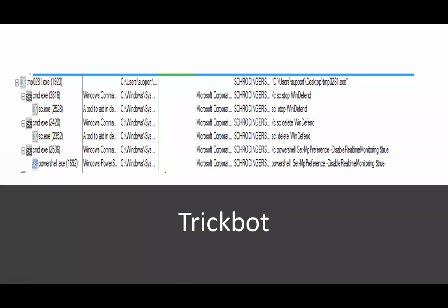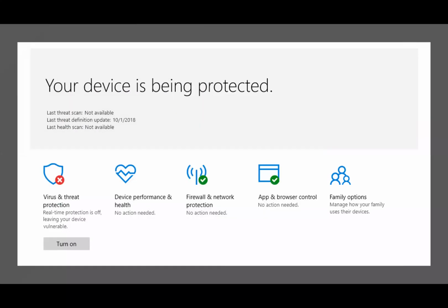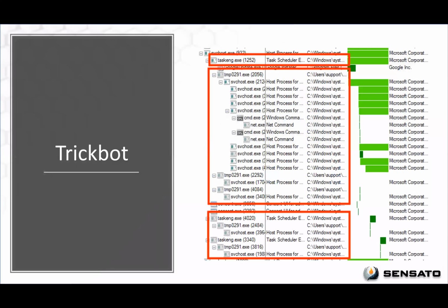Now, your user sees this screen all the time. So this is what the screen looks like when Windows Defender is active. After TrickBot runs and deletes Windows Defender, this is the screen that you see, right? And so not much difference other than turn on virus and threat protection. If you do go turn it on, you're going to get an error, and that's about it. And if the user doesn't tell you about it, you're kind of not going to know.